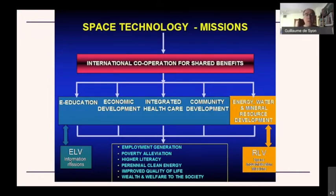And so, how accurate is this promise of employment generation? Well, it is in terms of scientific contributions. Poverty alleviation, maybe. Higher literacy, definitely. Perennial clean energy, that's wishful, but they are working on it. Improved quality of life, again, at what point will that be like poverty alleviation? Will that really help? Wealth and welfare of society, wealth, definitely. Okay, this is in fact a very costly program.